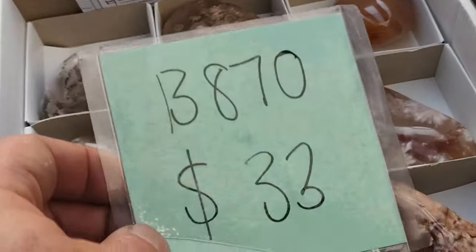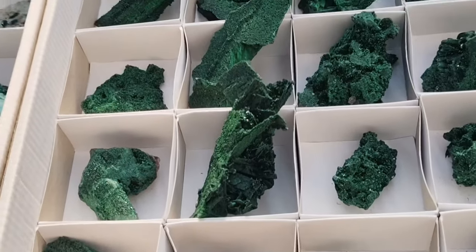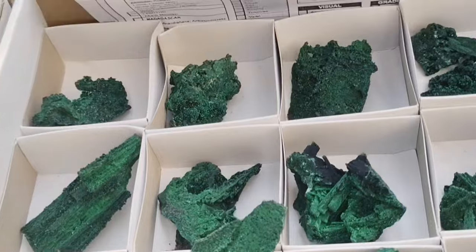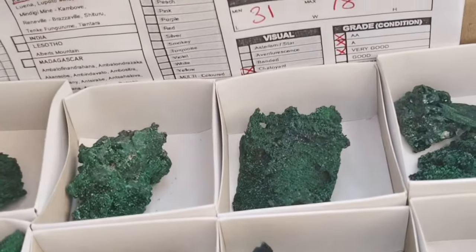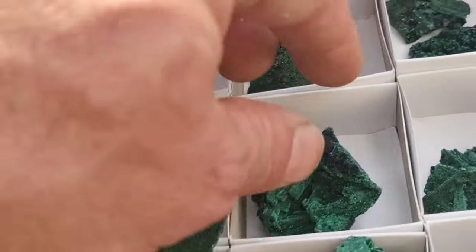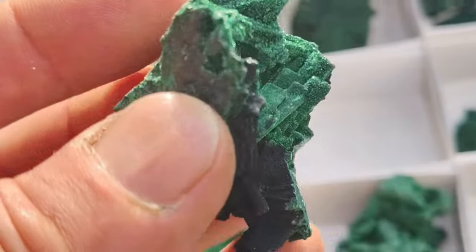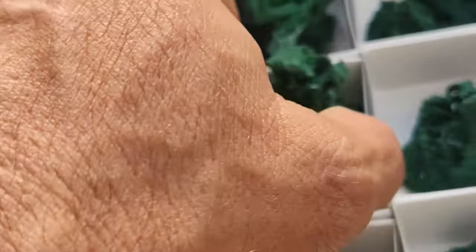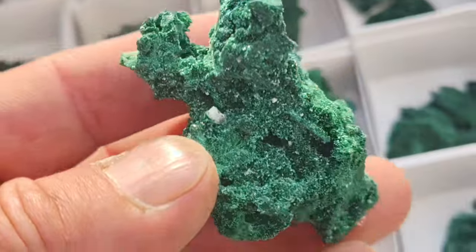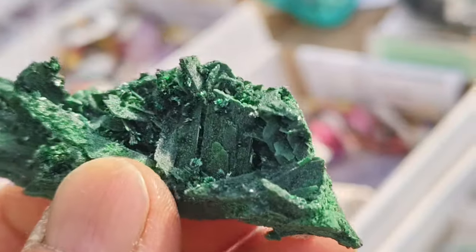That is flat 870. On to some funky malachite, bladed malachite. 22 in this flat, 470 grams, rated very good, A2, double A grade. 22, these little buttes. Little pseudomorphs, little malachite after azurite. Ooh, look at this. That is awesome.